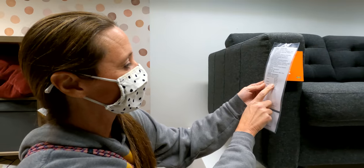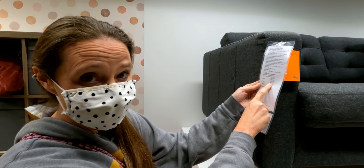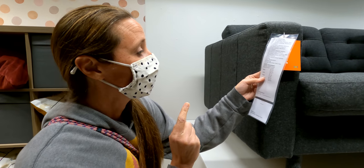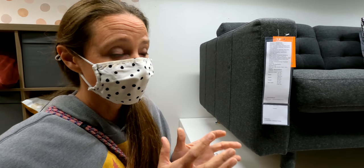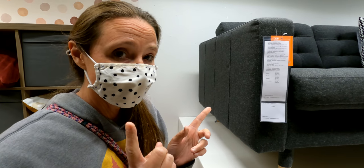The depth on this one is 36 1/4, and we cannot have more than 31 inches for the space that we need. So I am really thinking we're probably going to have to just reuse the RV specific couch that we have, because it really is built for that narrower slide, but we'll keep looking.